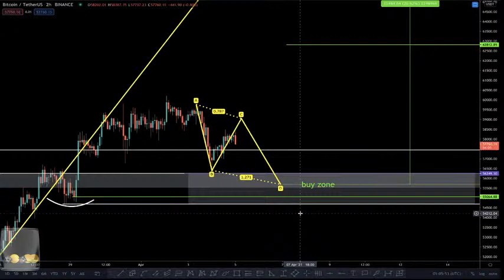Don't be alarmed if that were to happen. I'm sure if we did see it, it would be a pretty flash wick that would get bought up really, really fast. So yeah, let's just keep an eye out on that.